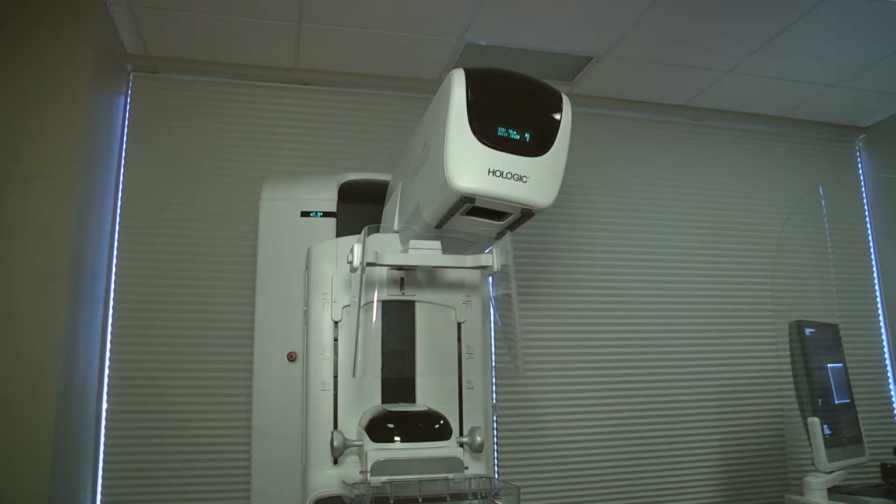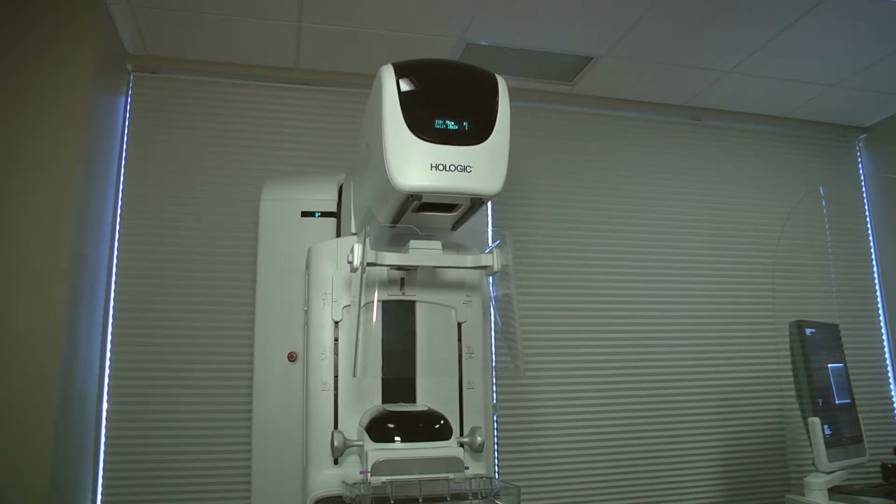We're very proud at Rose Imaging Specialists, having been involved in tomosynthesis from the very beginning, essentially. We were part of the multi-center national trial before tomosynthesis was even FDA approved. And actually, we were the first ones in the country to diagnose someone with a tumor that was only seen on 3D or tomosynthesis. In fact, it was quite interesting.